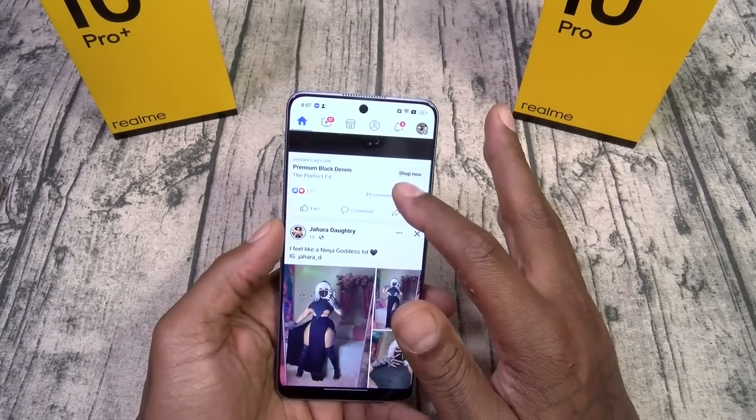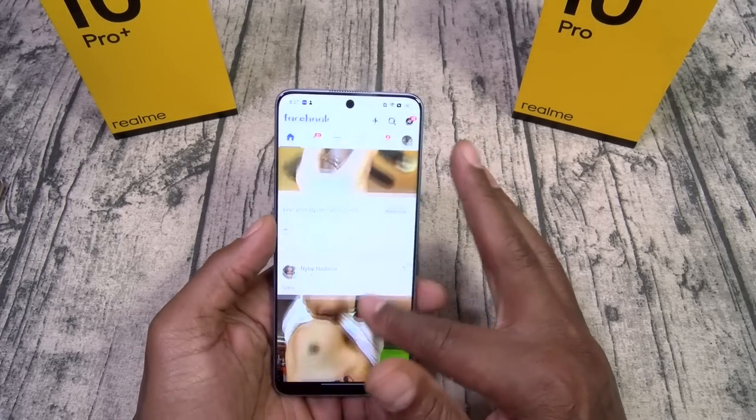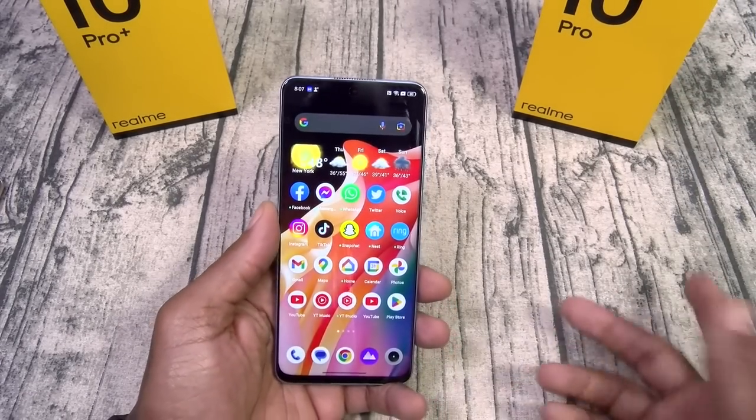Let's see anything else. Okay. We've got my man Richard. Okay. So here's how your Facebook is going to look. Let's exit out of that. Next, let's take it over to Twitter.